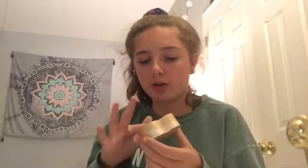So I'm gonna start with the first highlighter. It is from Too Faced. Yeah, there's no brushes. I'm gonna be using my finger. So it turns out this doesn't do anything. Oh, just kidding. There it is. You really have to touch the top, which is gold. Do you see how there's this top part? That's the only highlight left. Yeah, that makes sense now that you look at it.